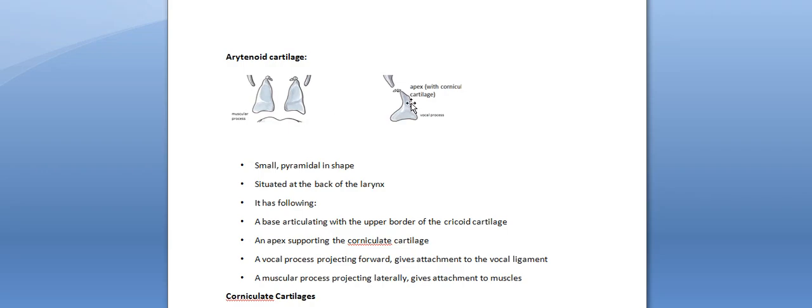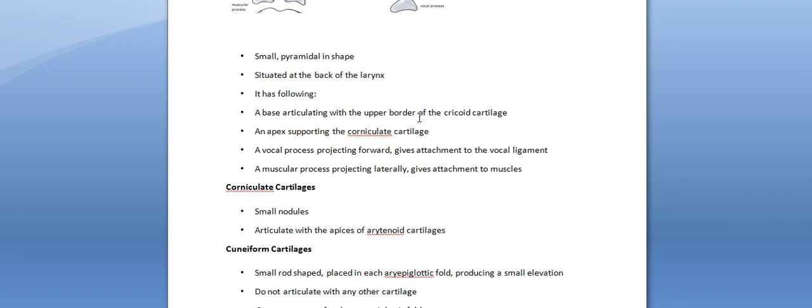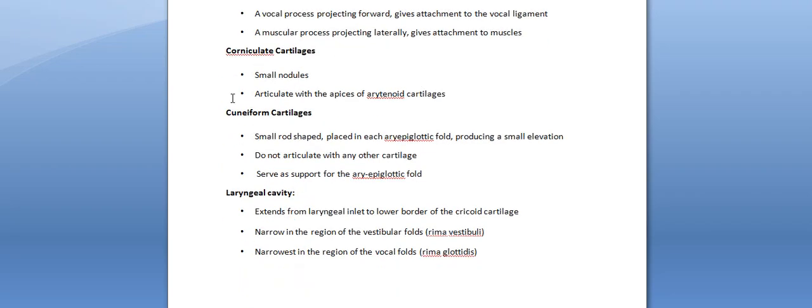It has got 2 projections closer to the base. One forward projection is called the vocal process and one sideward projection is called the muscular process. As the name suggests, the vocal cord will be attached to the vocal process. Muscles of the larynx are attached to the muscular process, which help in movement of this arytenoid, which in turn moves the vocal cord and thereby causes difference in the tone of the voice. So muscular process gives attachment to the muscles. Vocal process gives attachment to the vocal ligament or the vocal cords. Moving on to the other 2 tiny cartilages, corniculate and cuneiform.